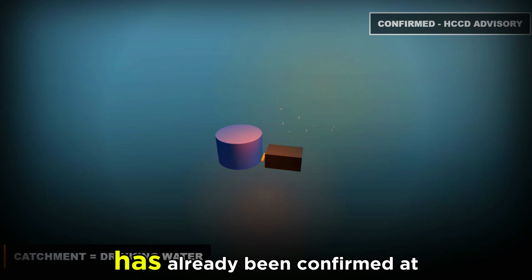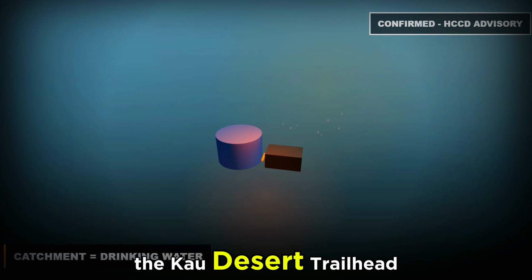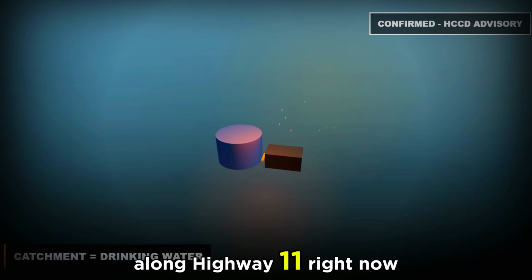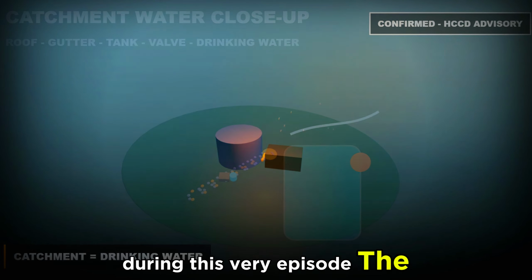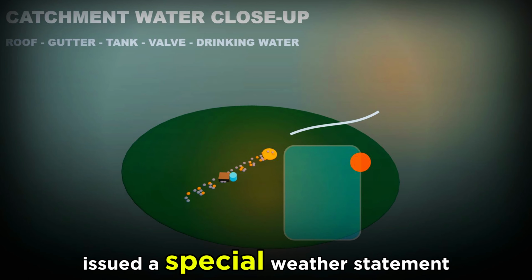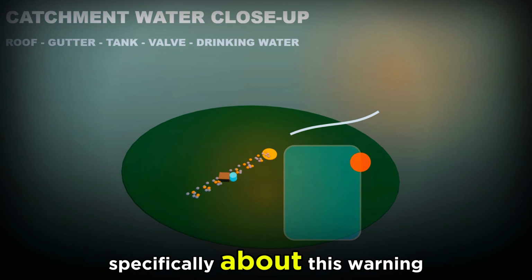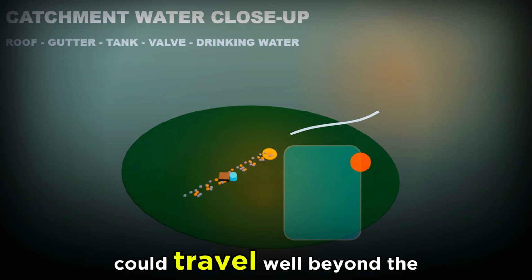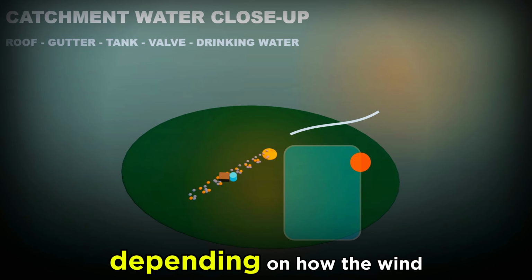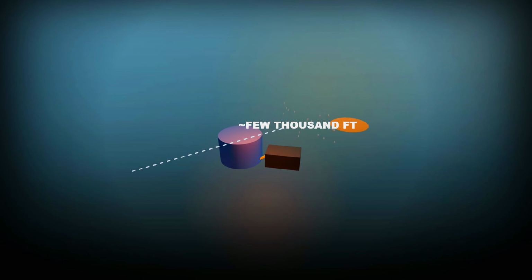Pele's hair has already been confirmed at the Kau Desert Trailhead along Highway 11, right now, during this very episode. The National Weather Service issued a special weather statement specifically about this, warning that ash and lightweight tephra could travel well beyond the park boundary depending on how the wind holds.